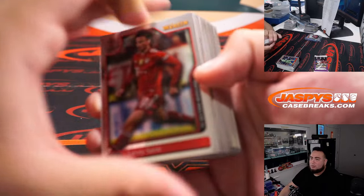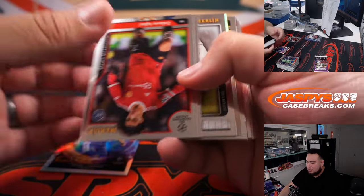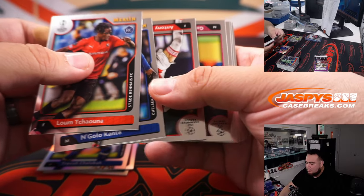Last one here, folks, and then we'll go with the ball match card. So I believe the ball match card should be the auto in this box because I don't think we had anything else, unless it's just the bonus hit. I don't think so, though.